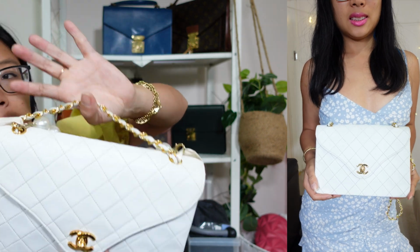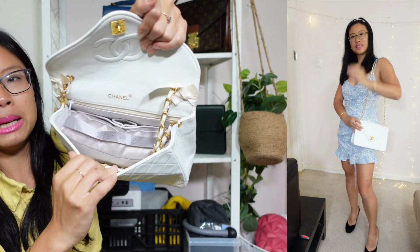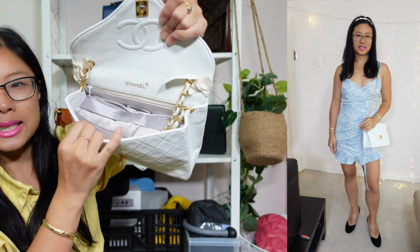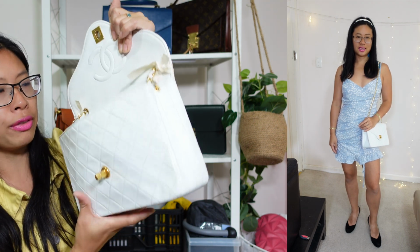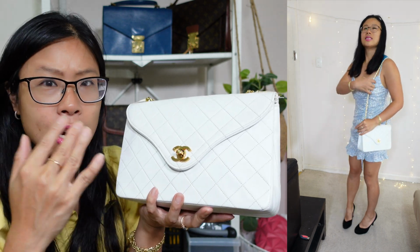This bag only has 1 set of grommets, and it's a longer shoulder strap. And the capacity is really good. You can fit a decent amount in there. It's not a mini bag, it's a small bag. It's about the same size as the Chanel small flap. But I will say something about a painted bag. This being white should be a really scary bag to use. But because it's painted, it kind of wipes off easily.